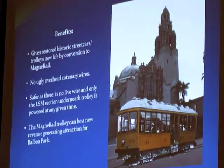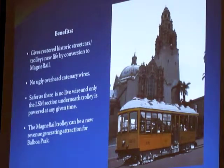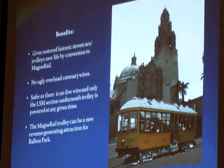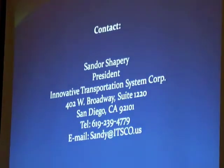But it's just a concept that I think should be considered as one of the tram alternatives for Balboa Park, and I think it's a fitting tribute to Mr. Spreckles to take his old original trolleys and create it for Balboa Park and actually display them in the park. So that's pretty much the concept of the land.